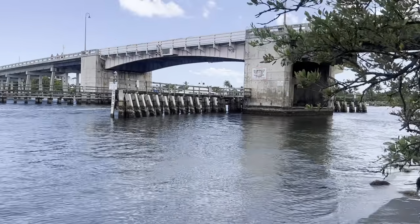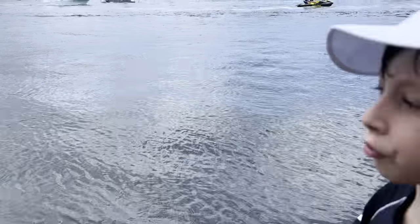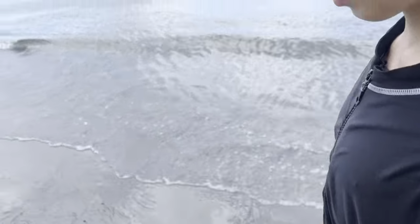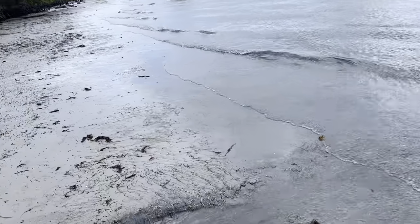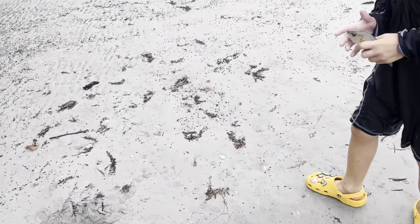So we're by Cato's Bridge. The tide is super low today. I don't think I've ever seen it this low. Don't worry about Jerry the fish. Don't worry about him. He's pretty good. Jerry the fish didn't quite make it today? Yeah, but I can still use him as a puppet. Oh, look at this little tide pool. Let's check it out with my friends. There's nothing in it. There's nothing inside it.